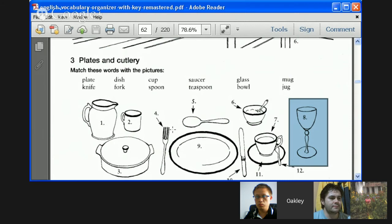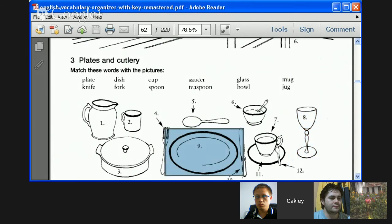Okay, where's number 9? Well, number 9, Johnny. Well, this one's easy. Seltzer? What's that? Seltzer? Saucer? Number 9? No, it's too big to be a saucer. Nine? Plate. Yeah, this is a plate. We got a plate. Okay.